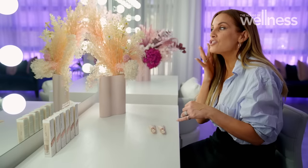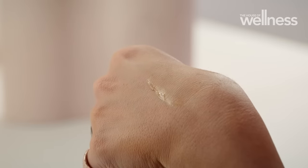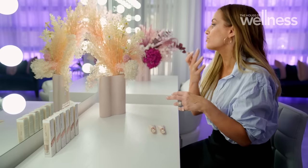A good foundation should still show your skin's texture. So by texture, you don't want to look like you can see your foundation before you can see your skin. It's still natural, it's still glowing, but it still gives you enough coverage. So whether you're going to wear makeup for 30 minutes or 8 hours plus, you never want to use a foundation that compromises your skin's health.